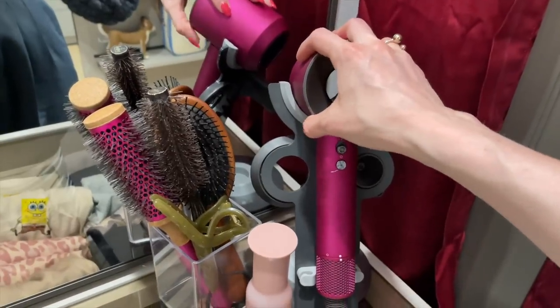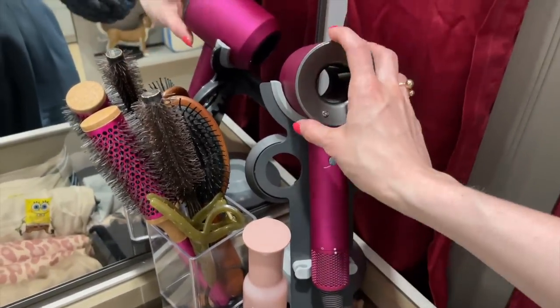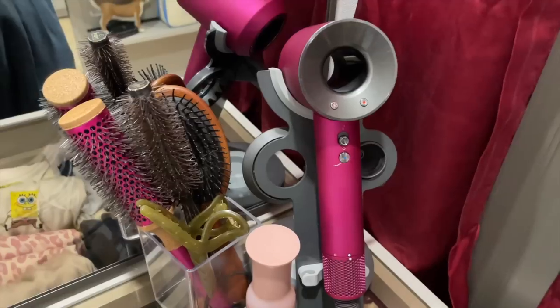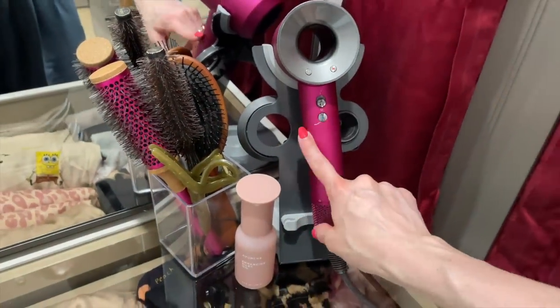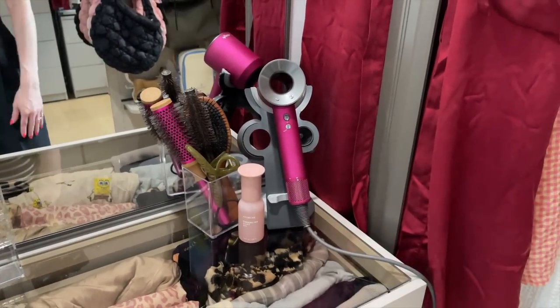Just if we should move this Dyson hairdryer to the bathroom instead of in here. I told her I didn't think it would be good to put it in a high moisture room, especially because in the bathrooms here, you know, they're wet baths typically. So I didn't think that would be good for it, but I'm curious what you guys think. Do you think we should leave it out of the high moisture zone, or do you think it would be okay in the bathroom?